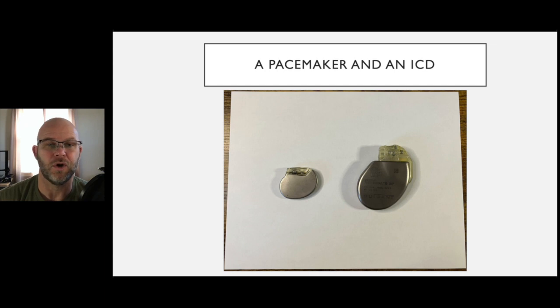Now both of these are older technologies. These are samples that we have, I use for teaching. But the pacemaker is a much smaller dimension. And as battery technology improves, and the technology for controlling these things improves, they're getting smaller and smaller. Defibrillators are much larger because they have to generate a lot more energy over time to be able to defibrillate a patient several times over several years. So that battery is much larger.